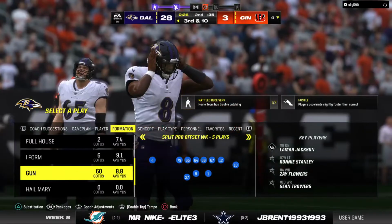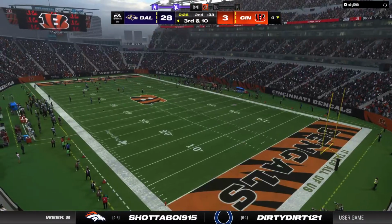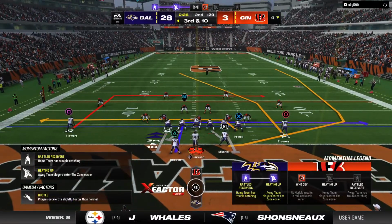And with apologies to Dylan Thomas, apparently they're not going to go gently into the half. They're still out there firing haymakers. They took a chance on a deep ball there, but it winds up incomplete.